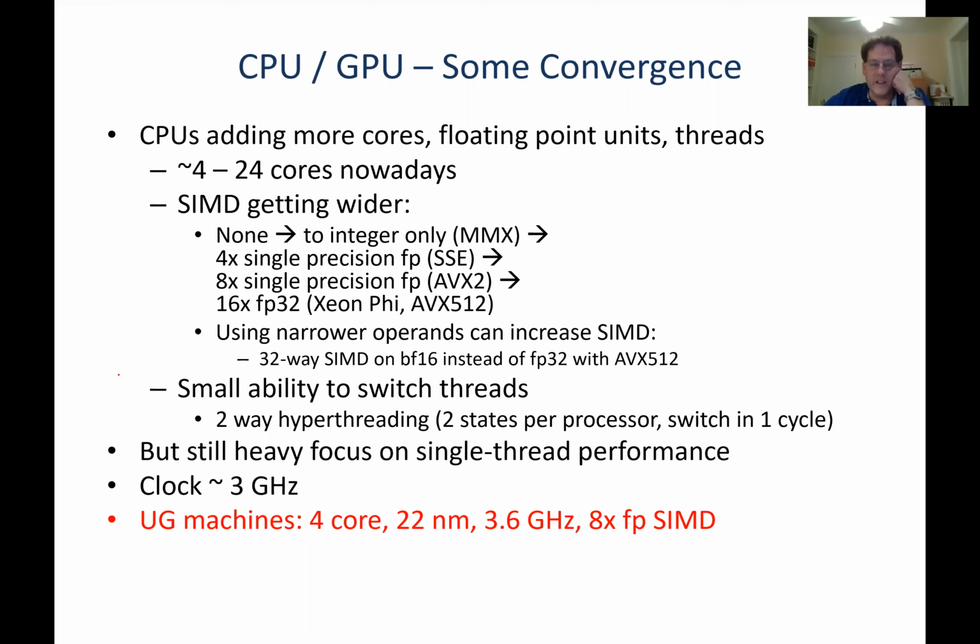So how are those edges getting a little blurry? Well, CPUs are adding more cores, more floating point units, more threads. So that makes them somewhat less oriented towards just single thread performance, and gives them some aspects of they care about getting a lot of work done when there's a lot of parallelism. So cores less than GPUs, they can do about 4 to 24 cores nowadays, again, depending on whether it's a low end or high end CPU, but unless you're getting very low end microcontrollers, you're probably not going to get just one core. As I said earlier, CPUs incorporate SIMD. And again, everything beyond probably low-end microcontrollers will have SIMD. And it's gradually getting wider.